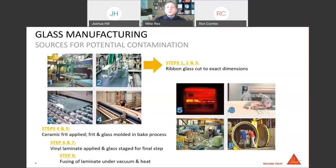Not really much to go into there, just glass cutting processes there. Moving on to steps 4 and 5 here, now some more variability enters the process. So steps 4 and 5, we're talking about applying ceramic frit, which gets applied as a slurry, and then gets baked into a solid ceramic in the bake process.